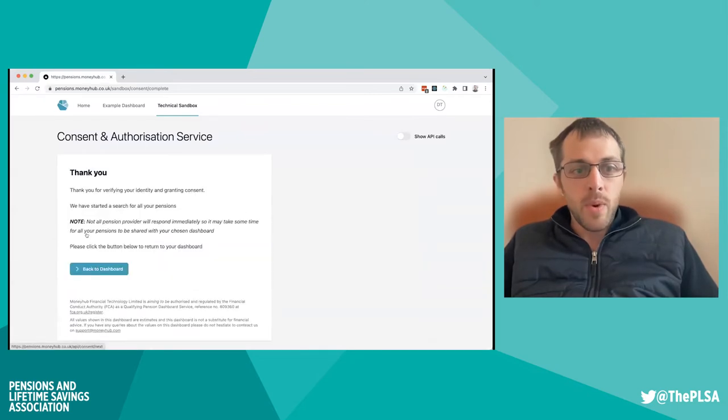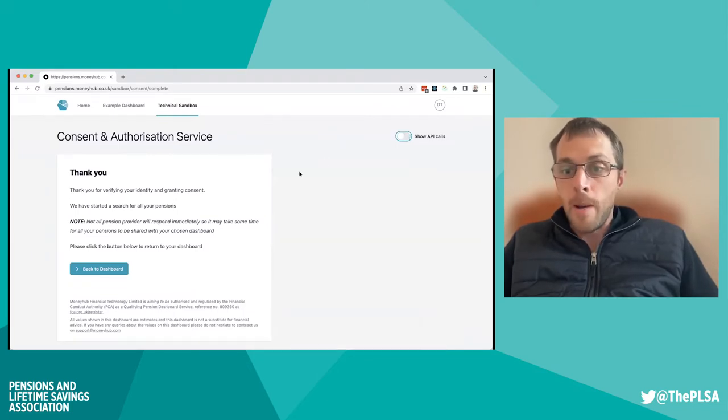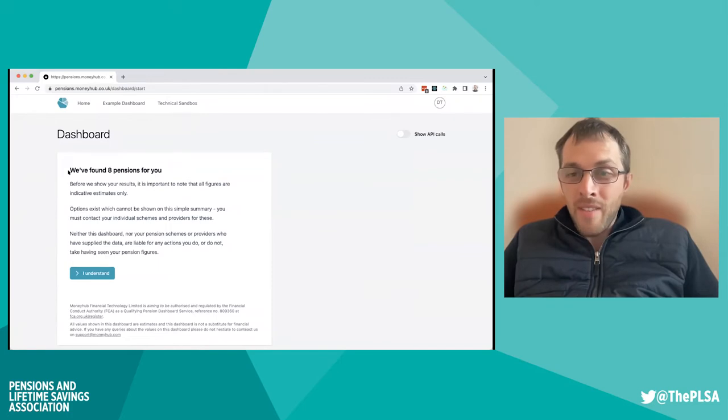dashboard. So when the user agrees, behind the scenes, and we'll share this sandbox later, there's all sorts of API calls and find requests going out to all of the different pension providers who are registered. But that's also lots of magic happening behind the scenes. But the user's going to end up back on a dashboard. And this is our initial prototype where we've actually found 8 pensions for this particular user. Now, we haven't currently modeled a maybe match at the moment, and that is something that we will show.